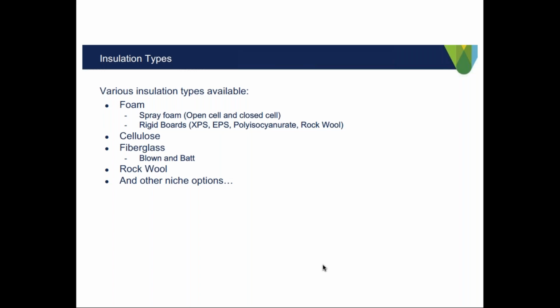Cellulose is just chopped up recycled newspaper, probably my personal favorite insulation out there, but it's okay to be a little biased. Fiberglass is just like it sounds: little glass fibers that get blown across a mesh screen, and that's how it's made. It can be blown in or in a batt as well. That's probably your most common insulation product that we see on the market still, with blown being a little more difficult to install properly. If you're unfamiliar, it's that little pink stuff you see in walls all the time.